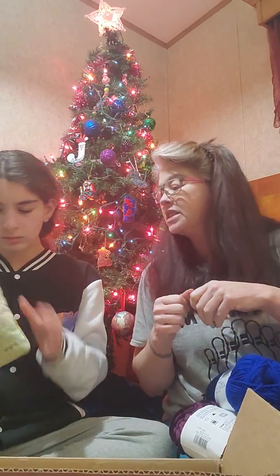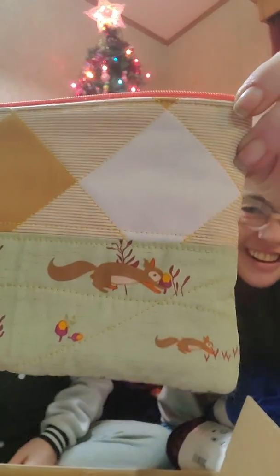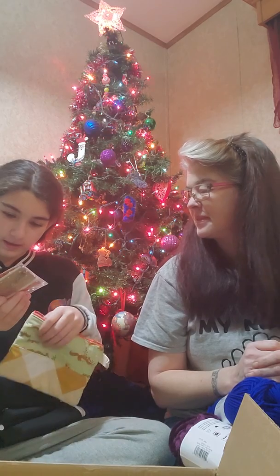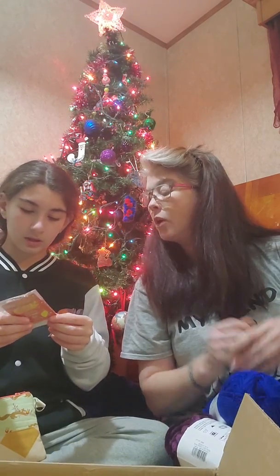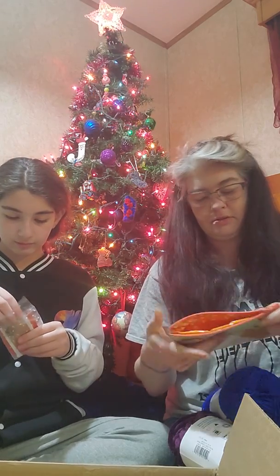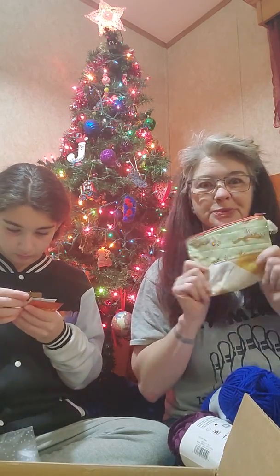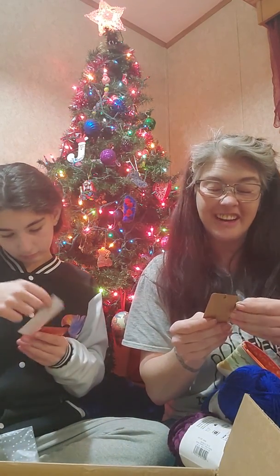Ooh. A pouch, and what's on the pouch? Squirrels. Girls, look at that! That's so cute! And inside is salted caramel tea. Tea doodles. And you got a nut thing? Oh, it's an acorn stitch marker.